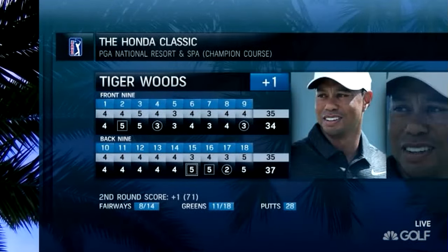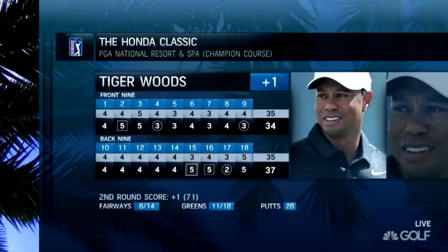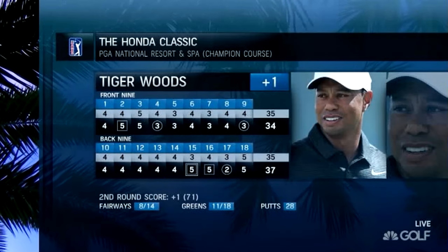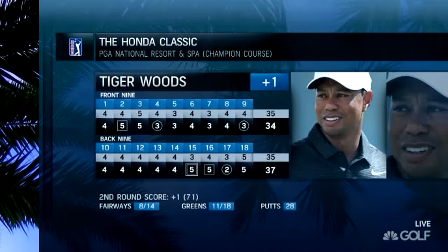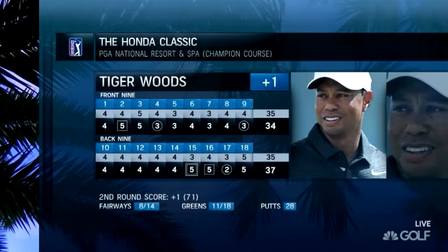Let's take a look at Tiger's scorecard, and he had that birdie at the 9th, and Nicky had a good look at birdie at 10, made a great par save at 11. Another good look for birdie at 12. Yeah, it's very important, the strategy. It's the strategy, the way Jack has angled a lot of these greens. They're either going left to right or right to left.